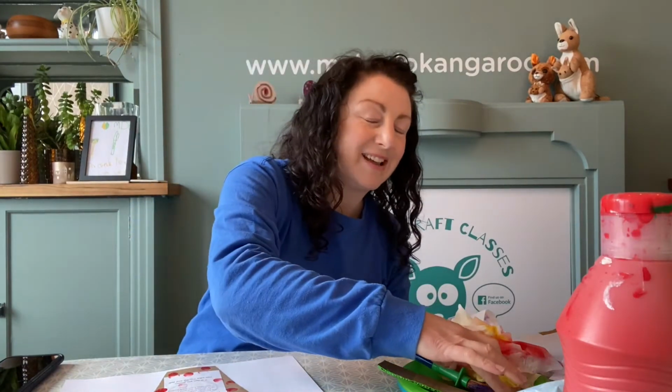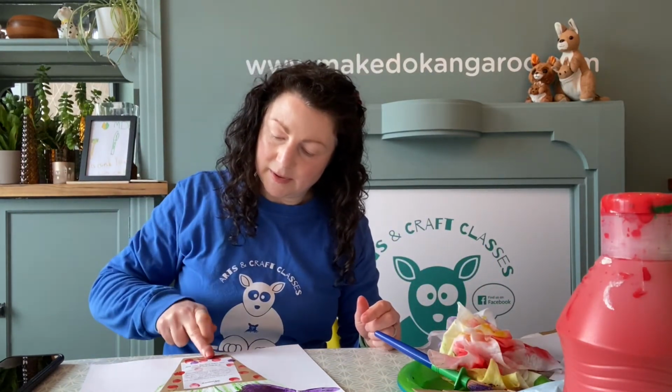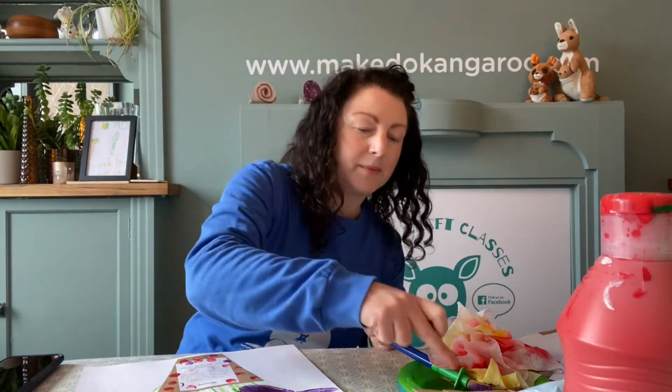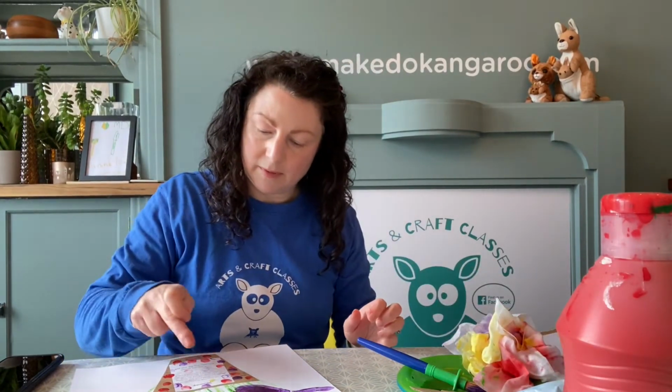So again, we don't want rubbing, no rubbing, even though it might be really tempting to start rubbing. We just want down and up. Okay. You see that there? We're going to go down and up, down and up. Then I'm maybe going to get a wee bit of purple as well, and I'll go down and up, down and up. Perfect. Until you have decorated your pot. There we go.